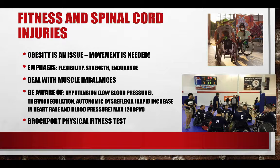So fitness and spinal cord injuries. Well, obesity is a potential issue that we need to be aware of. So movement is very, very important for these individuals. We also already talked about emphasizing flexibility, strength, endurance. We may have to deal with some muscle imbalances. Some of them may have an arm that's firing way more than the other arm. And so how to work both those arms individually, but at the same time increasing the strength and flexibility of both those arms as much as possible.